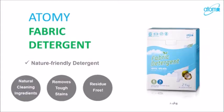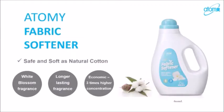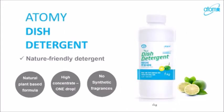We also have Atomy fabric detergent that's available on our Atomy website, and the liquid detergent. This is very economical, can be used more than 200 times. And if you really want to have soft and fluffy laundry, use our Atomy fabric softener. This is very good for all sensitive skin and also prevents static and provides long-lasting fragrance.